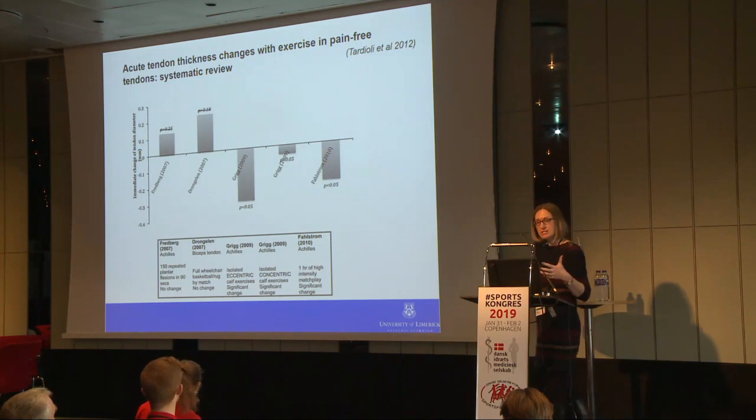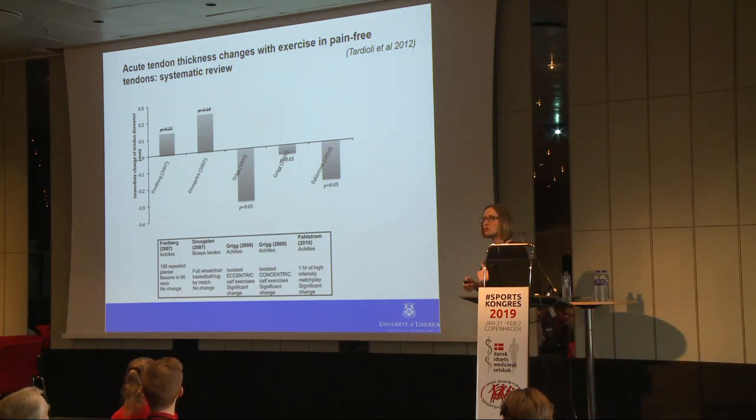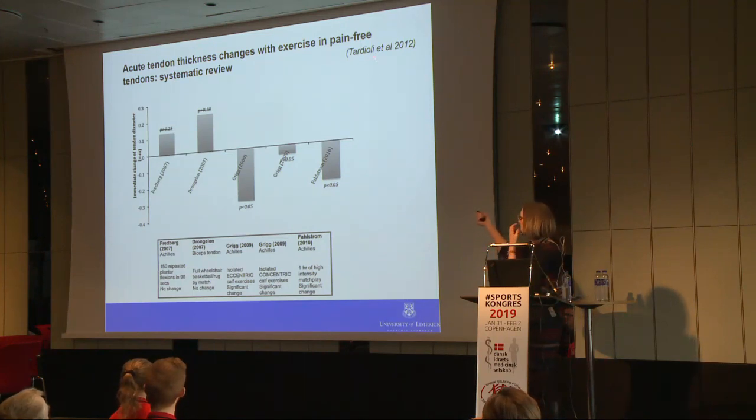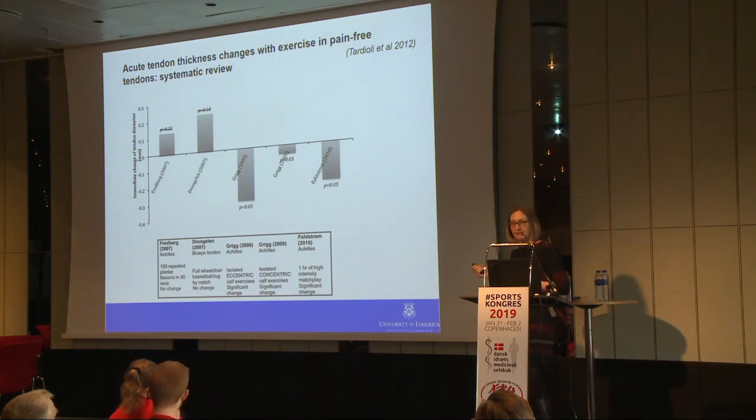So what's out there in terms of understanding tendon thickness changes in tendinopathy? There are 2 systematic reviews that have looked at this idea. Understanding the acute tendon thickness changes with exercise in pain-free tendons was done by Tardioli back in 2012. They managed to look at 5 studies. One of these assessed the shoulder, and they only looked at the biceps tendon in wheelchair athletes. So quite a specific population and just the biceps tendon.